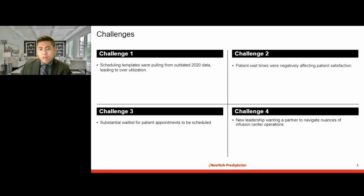And that is where we found one of the challenges: there were a lot of scheduling conflicts arising because our patients needed different slots, in addition to patients needing different times that were not available for them. And so that was our third challenge that we wanted to tackle.